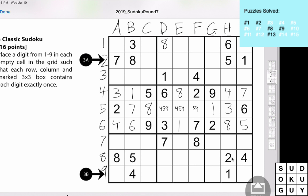Now these 2 columns, B and H, they look pretty good. 2 and 9 left over here. Don't know which way yet. 7 and 9 left over here. Oh, 7 here tells us which way these go. And this 9 is going to determine which way the 2 and 9 go in column B. Okay.